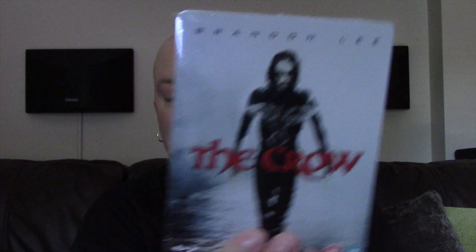Then I grabbed the steelbook of The Crow. I've got the normal Amaray. Just grabbed it to add to the collection. You know, I'm trying to slow down.